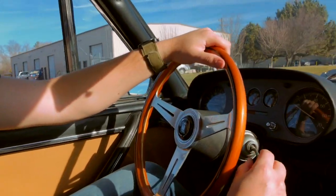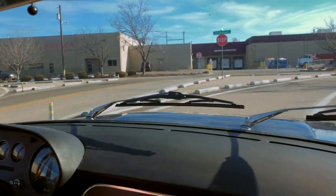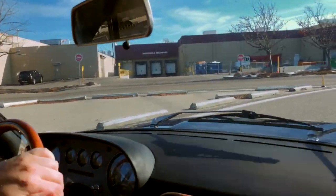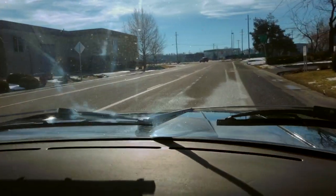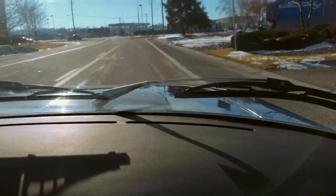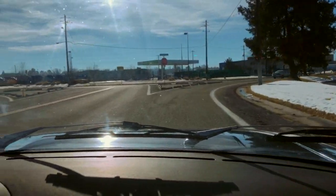Show you that the wipers work. Oh, I think those are, yep, there we go. Oh, there they are. I was going the wrong direction. I always like hitting these bumps. There are pretty big bumps here. We'll tell you if there's any rattles or squeaks in the car.